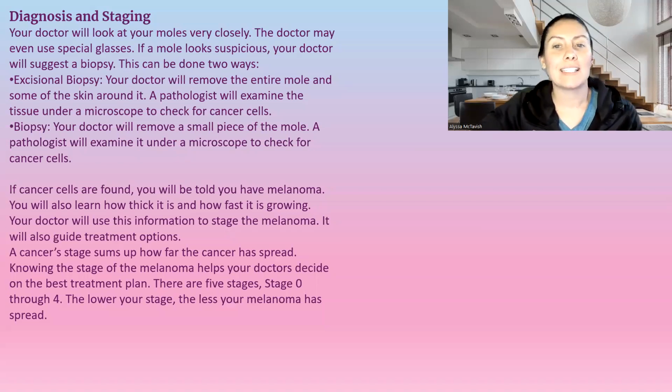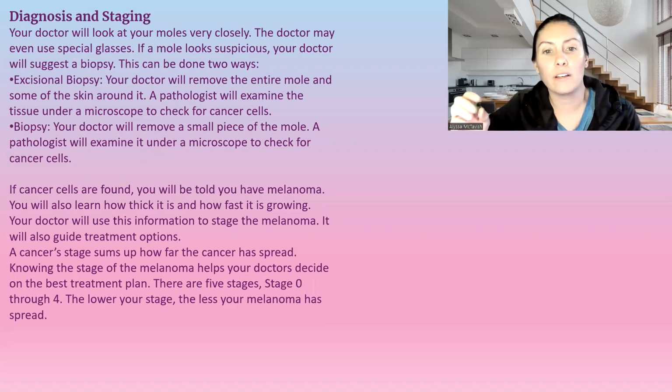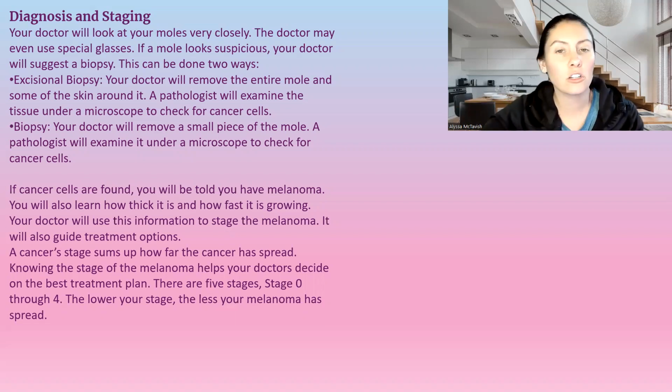So diagnosis and staging. Your doctor will look at the mole very closely. They may use special glasses. If the mole looks suspicious, your doctor will suggest a biopsy. This can be done one of two ways. The first one, they'll remove the entire mole and some of the skin around it. A pathologist will examine the tissue under a microscope and check for cancerous cells.